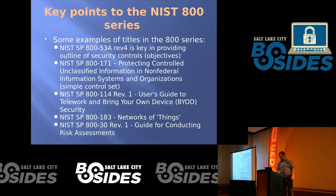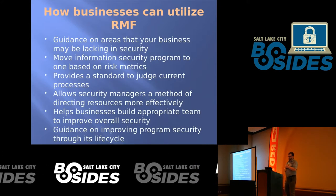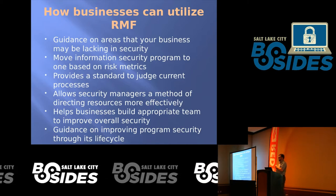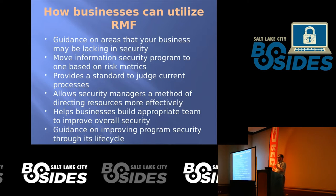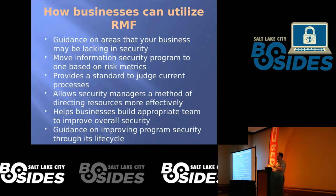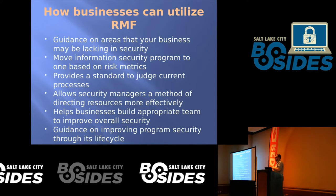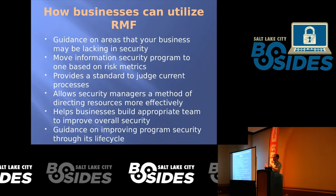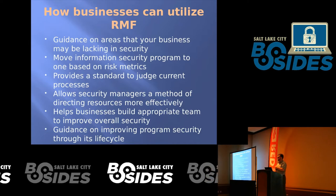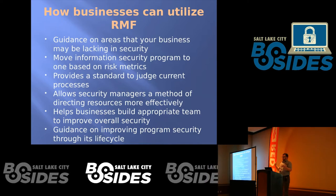Okay, now let's get into how businesses can utilize the risk management framework. If your organization is maybe lacking in security in different areas, this will help enforce that you can beef up your physical security or your training aspects. And it can give you some talking points that you can bring up to management to help them understand that these areas also need to be looked at.